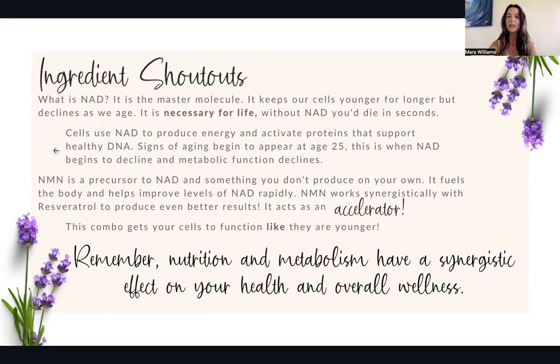Signs of aging begin to appear at age 25. This is when NAD and also collagen begin to decline and metabolic function declines. NMN is a precursor to NAD and something you don't produce on your own. It fuels the body and helps improve levels of NAD rapidly. NMN works synergistically with resveratrol, which is also in this powder, to produce even better results, and it acts as an accelerator. Now, this is my favorite line, and I want you to really take note of this. This combo gets your cells to function like they are younger. This is the ultimate in anti-aging.